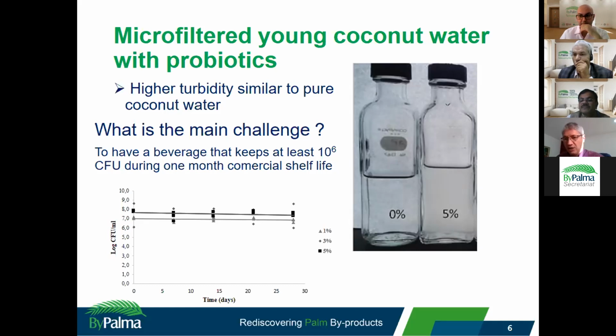So the coconut water is not only a good medium for the growth of the probiotic, but also a good medium for the preservation, to keep the count of colony forming units very high. And from the commercial point of view, it is absolutely compulsory, to have the right to say your product is with probiotic, to have more than 10 to 6 colony forming units in your product when the consumer is buying it. So if your shelf life is 30 days, at the end of the 30 days you have to prove that you have at least 10 to 6 colony forming units in your product in order to put on it that it is high in probiotic. So it was quite easy with coconut water.